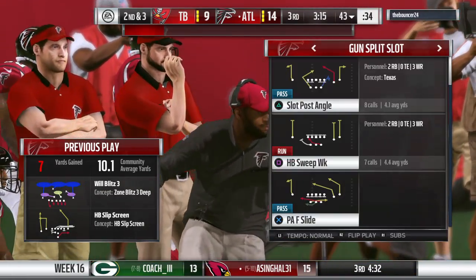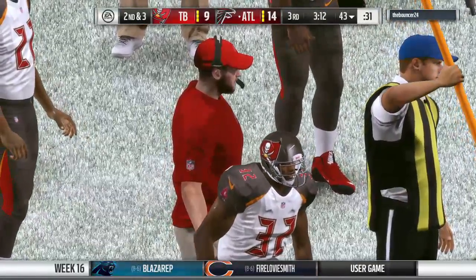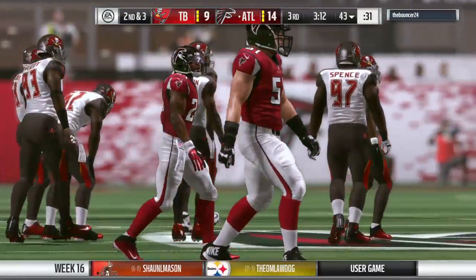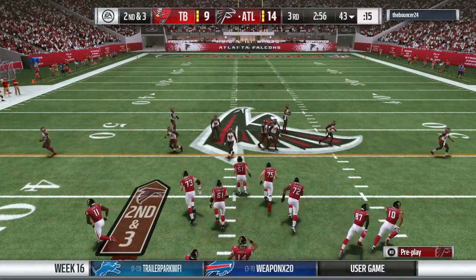For a second there, I thought that might break big. Screen pass. Looked like it was coming together. Looked like there was an opening. Still, ended up with a solid gain. 3 yards to go here on second down.